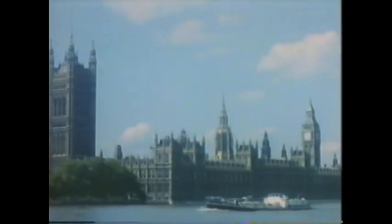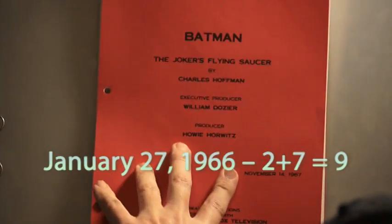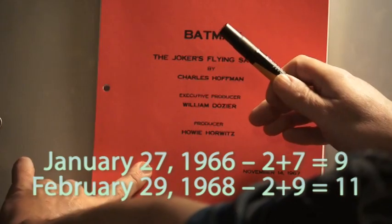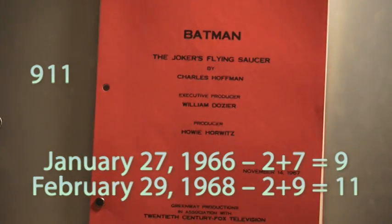From inner outer space. The air date of the first episode which related to 9, and what this air date was. Yes. I think some of you might have gotten it.